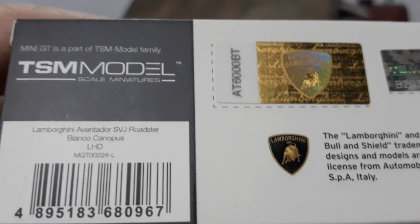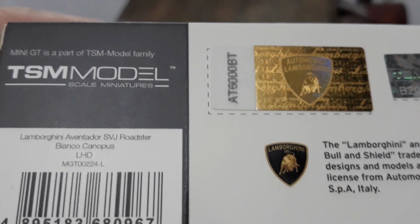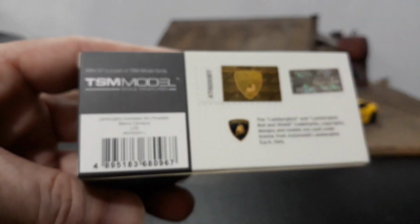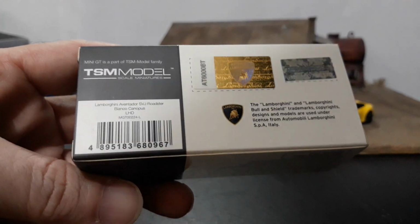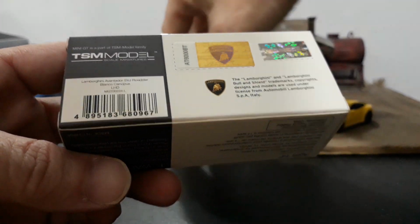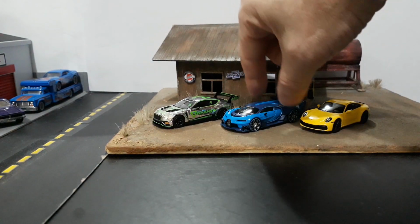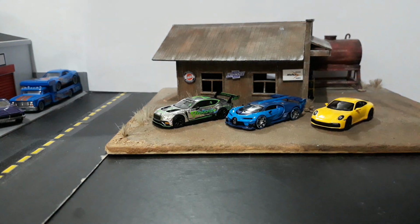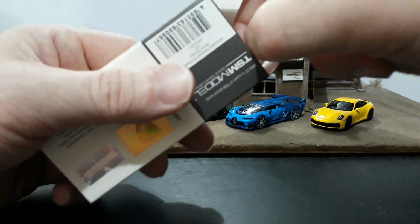And it is one... Oops, wrong way. That, as I said, is my preference anyways. So I don't really care if they're only offered in left-hand drive. Now, if they're only offered in right-hand drive, like the GT3s usually only come in right-hand, that I'm fine with too. And once again, something like that doesn't really matter to me so much. It's not going to make or break it if I buy a car or not. But still, it's cool that they have that option. So let's get this Lambo out and take a look at him.